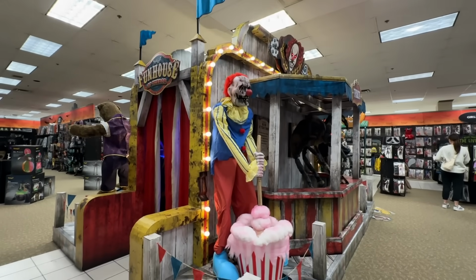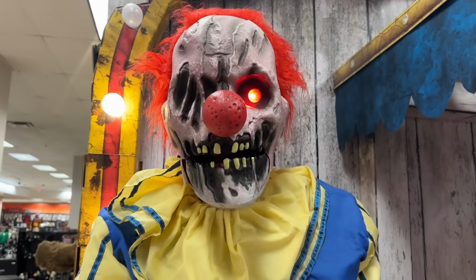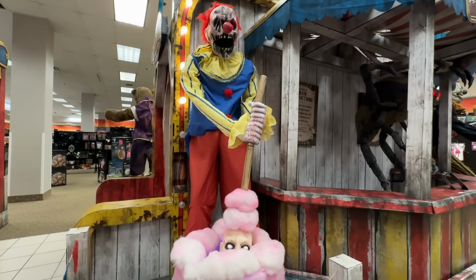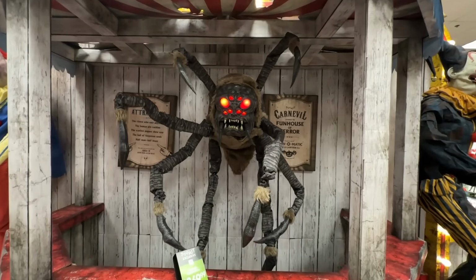And now we have the third and final section, where the most animatronics are. First up is Cotton Candy Dan, where you think he's just a creepy clown until you get jump scared by the face in the cotton candy. I actually saw many people getting scared by this one while doing these videos, so I guess this animatronic does what it's supposed to. In the middle is this big spider. It's big and it's a spider. Not much else to say.